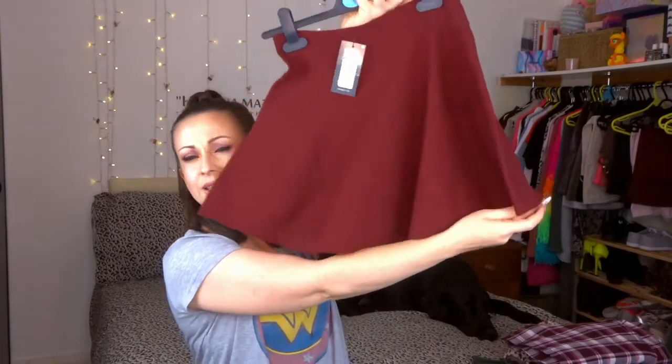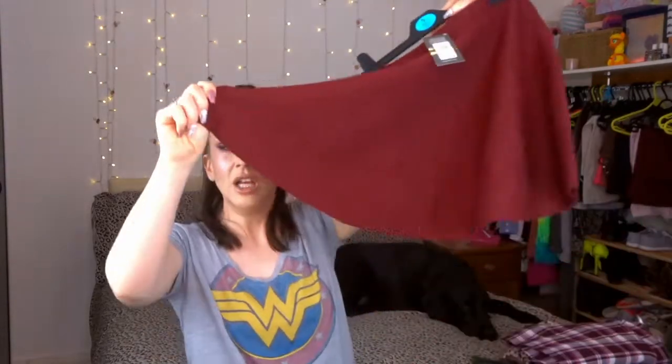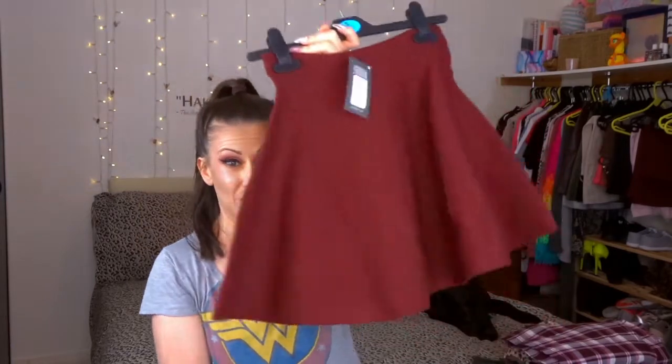And we all just love a little burgundy skirt. Do you know what I mean? With some black knee boots, chunky tights, a sweater or a shirt, whatever you want, really, on top. I just think they look so cute. Oh my god, I can't wait. I'm so excited. Okay, so this was £10.